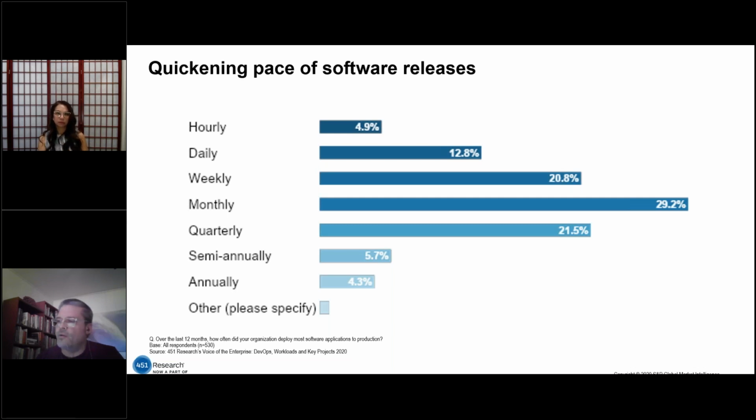And I think, while DevOps kind of does represent so many different things, particularly after 10 years in the enterprise, it's still sort of centrally about speed. And this chart sort of illustrates how we've seen things moving toward those faster timelines, much more hourly, daily, and weekly releases compared to when DevOps arrived on the scene, and we saw lots of quarterly and semi-annual and monthly releases. We expect these timelines to keep increasing and shortening.